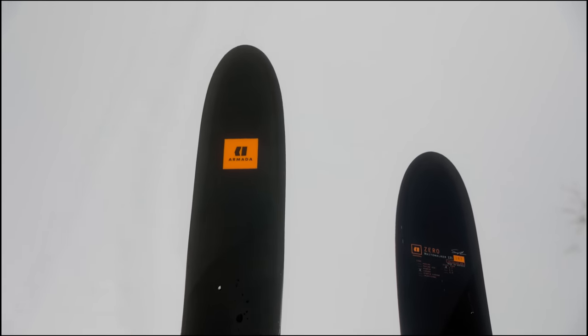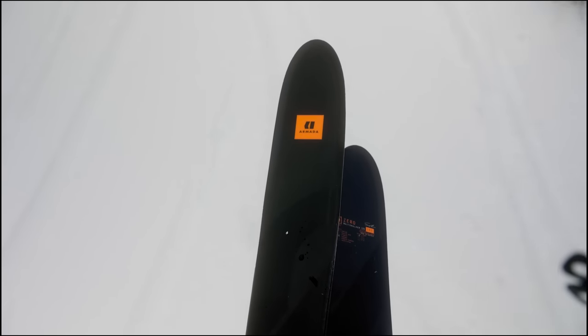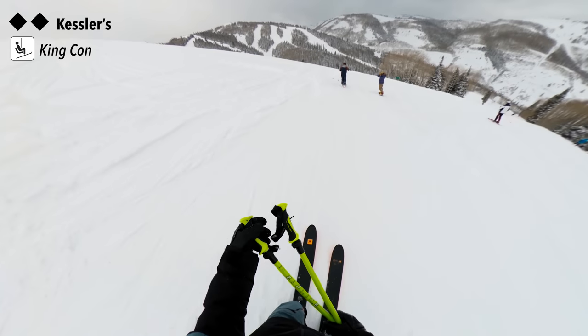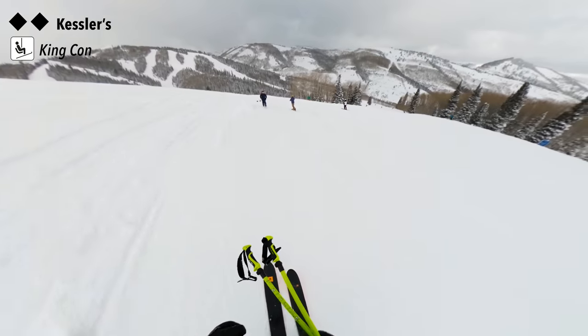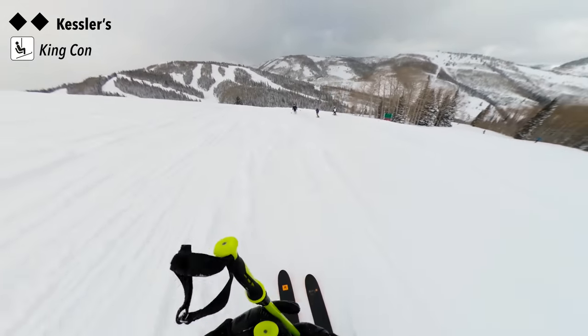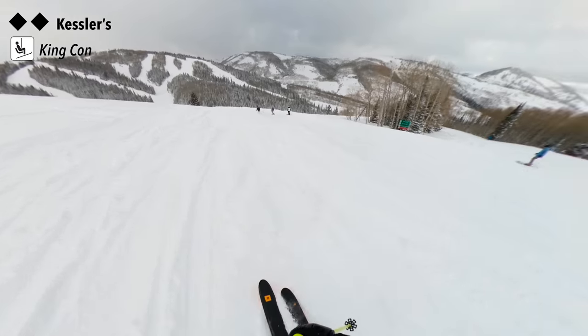I am rocking the White Walker 121. This is probably the most fun and all-around best ski that I've ever used, especially in soft conditions like this. I was debating on using the 133s because this is a solid amount of snow, but I do think the 121s will do just fine. First run here. I'm also rocking some new gloves. Not really new, I've had these for a long time, but they're my Hestras. I don't really use these that often, but my hands have been very cold.